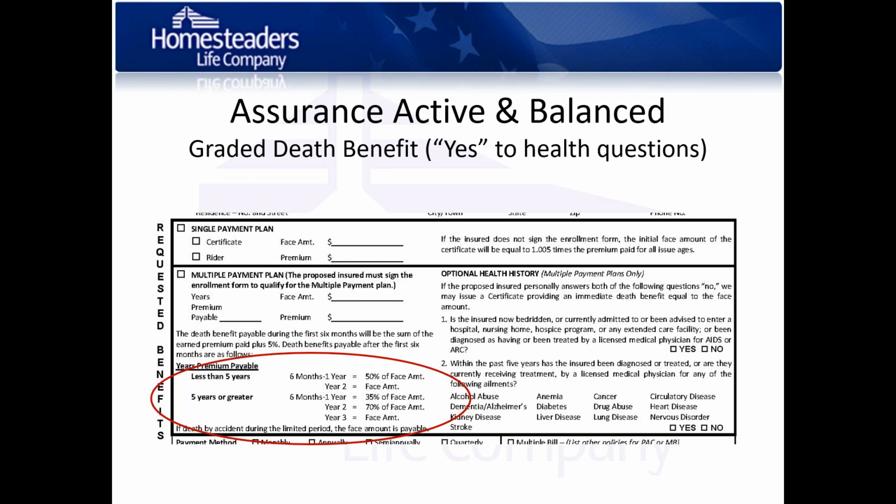6 months to a year, they get 35% of the face amount. In the second year, it doesn't go to 100%, but it goes to 70%. So again, this is 5, 7, and 10 pay. They get 70% of the face amount. So if they've got a $10,000 policy, they live 14 months, they're going to get a $7,000 death benefit. The family's going to be left with the balance.